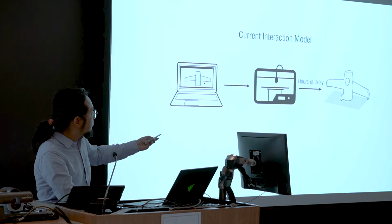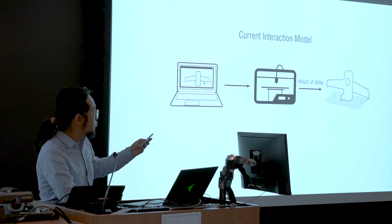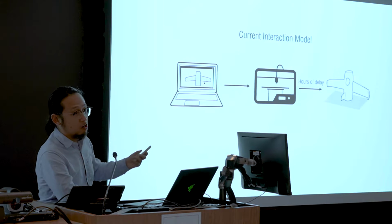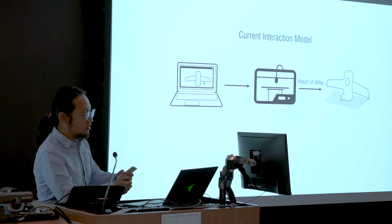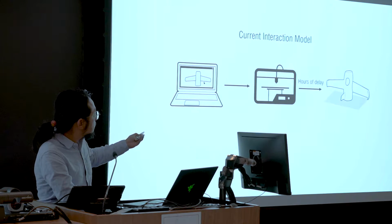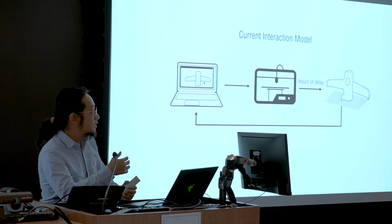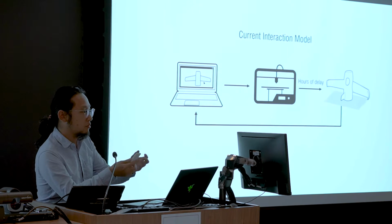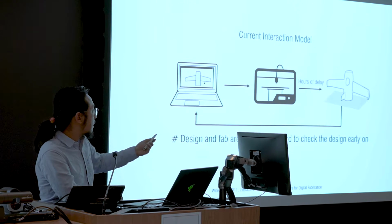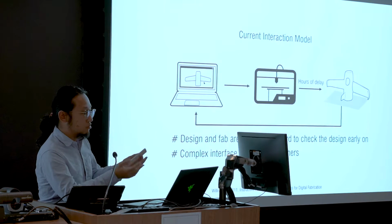So from the design to the final result takes a lot of time, and a lot of times what you receive is not the perfect design. Because there's a delay between the digital input and physical output, you don't have easy access to the model the minute you design it. That causes a lot of problems. The delay between the digital design and the physical model creates a gap, so you cannot get the physical model immediately. You cannot check the size of the model or put the model in the environment to see if it fits or not. Because of the delay, it is hard to check the design early on, and we also have the complex interface. It's hard for people to use 3D modeling tools.